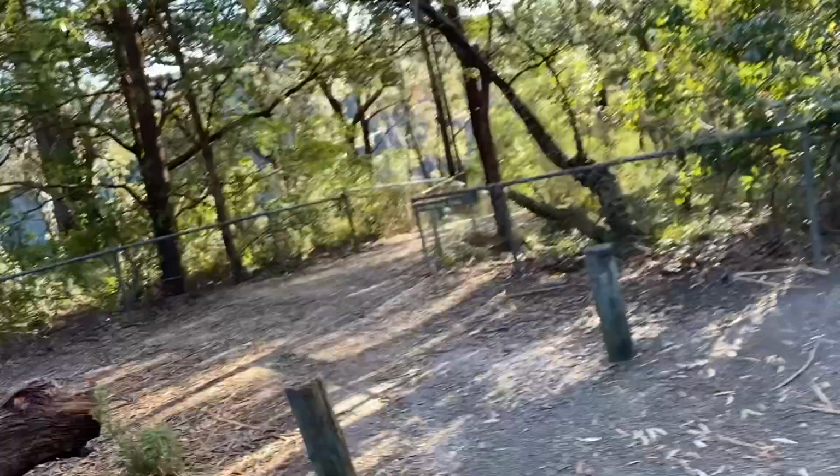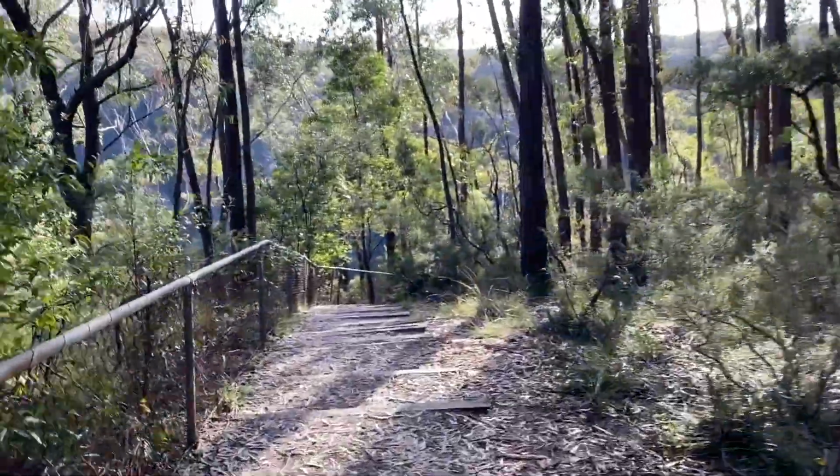So we're going to check out the falls lookout first, just parked here, and then we're going to be going that way to find the trail to the base of the falls. But the lookout's just down here. I'll give you a look when we get there.